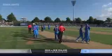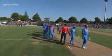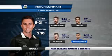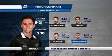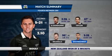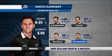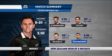An incredible job by New Zealand, set up by Trent Boult, who was just magnificent with 5 wickets. Bowled his 10 overs straight through. The day started, of course, with a debutant coming in, with Shubman Gill making his debut. Did fight a little bit, but it just wasn't enough because the day has belonged to Trent Boult. 5 for 21 here, yet another 5-wicket haul for him.